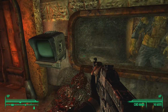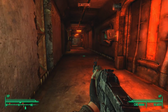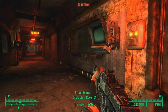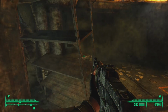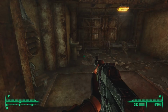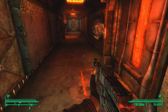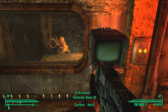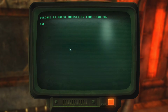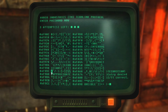Yeah, I think my companions are kind of nervous about the enemies on my compass. But I'm guessing that they are in these chambers, huh? Yep, there's one. Now the question is, can I just hack the terminal and terminate the specimen while it's still inside here? Let's give it a try.